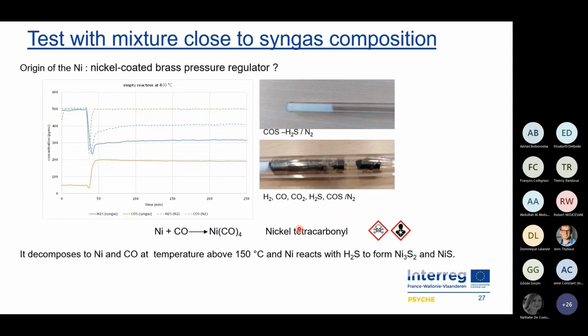Then we tested two different mixtures, and actually our pressure regulator is a nickel-coated brass pressure regulator. If we do a reaction with an empty reactor, just with a mixture of COS and H2S in nitrogen, at the inlet we have nothing, but at the outlet we have some traces of sulfur.